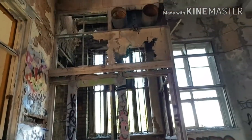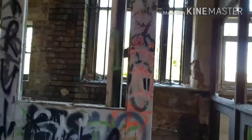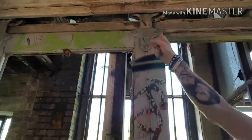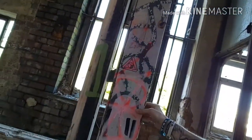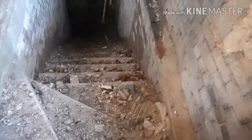Doors, look. This one here is actually one of the old sliding ones. Don't know if you can see, just here, look, the old bracket and the old wheels that used to slide across. Like one of the really old sliding doors. Another flight of steps to come up here.